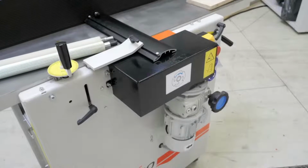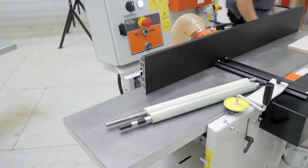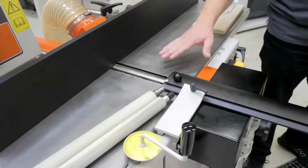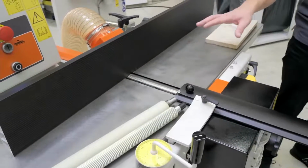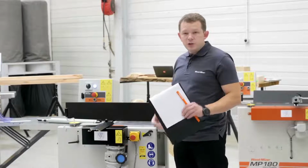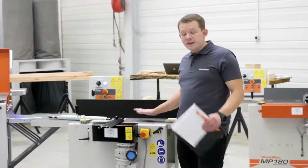So let's start maybe with the top table right here. This is a cast iron table, and it is divided in two parts in the middle. Here you can see there's a safety cover right here, and in the middle the table is divided. We produce those tables from solid cast iron blocks, and when we get those blocks, we mill them down on a CNC machine for perfect measurement to make sure that all our machines are delivered to our customers in a perfect setting.